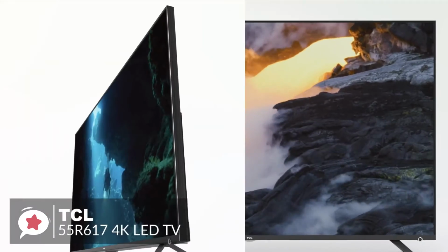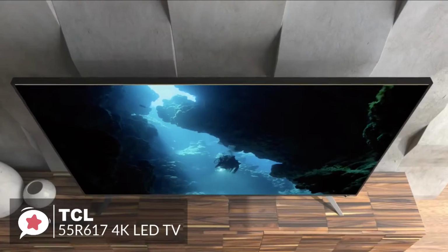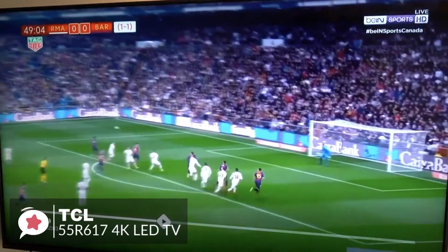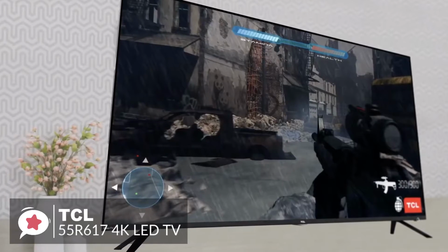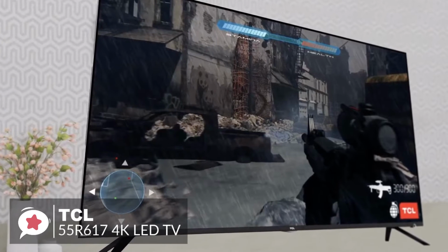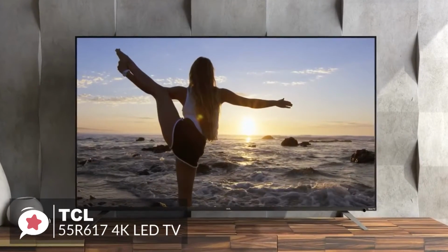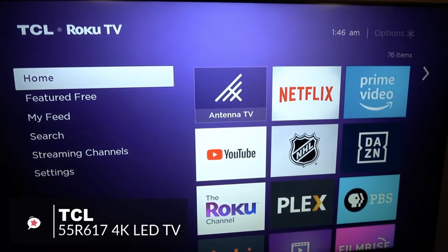Let's talk about the HDR and Dolby Vision. When you get such impressive color and contrast, HDR performance tends to follow. The TCL 6 Series supports both HDR10 and Dolby Vision, and it displays both of them exceptionally well. To conclude, the affordable TCL 55R617 55-inch 4K LED TV has excellent overall image quality, with deep black levels, excellent brightness, rich contrast, and accurate color. Its Roku Smart TV platform is the best available and is one we would recommend if you're on a budget.